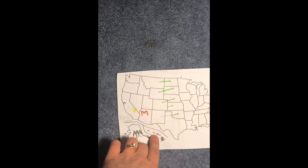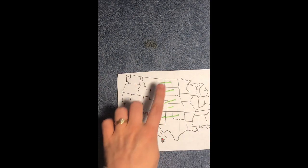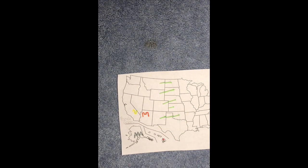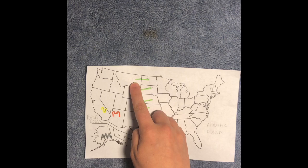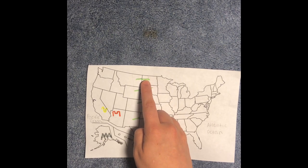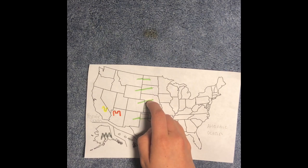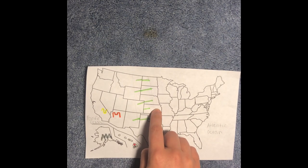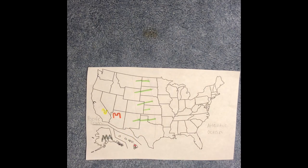Down below, over here, and this state too. So we have 1, 2, 3, 4, 5, 6, 7, 8, 9, 10 states. So the 10 states that we start with, this is Montana, and next to it is North Dakota, then right underneath is South Dakota, here's Wyoming, next we have Nevada, then we have Colorado, here's Kansas, here is Oklahoma, here's Texas, and here is New Mexico. So all 10 of those states have the Great Plains.